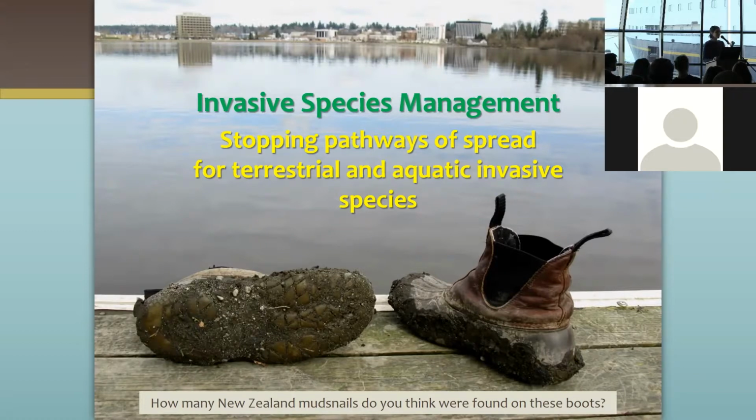We had a group out there surveying, and then they thought, wait a second, maybe our gear could be spreading it to other places as well. We better check. So they had to clean off the bottom of this pair of boots and count how many New Zealand mud snails they found. Does anyone want to wager a guess on how many snails were on this one pair of dirty boots? 480, 50, I heard. Any other guesses? 26. All right, we're all over the board here. No wrong, well, wrong answers, but good guesses all.